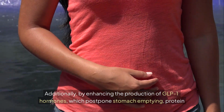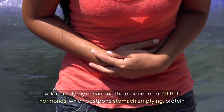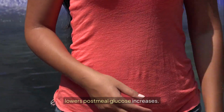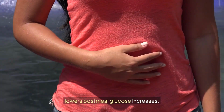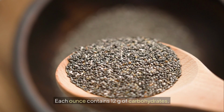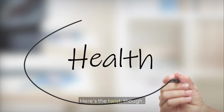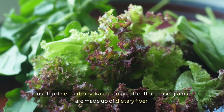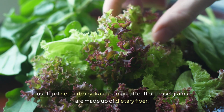Additionally, by enhancing the production of GLP-1 hormones, which postpone stomach emptying, protein lowers post-meal glucose increases. Each ounce contains 12 grams of carbohydrates. Here's the twist, though. Just 1 gram of net carbohydrates remain after 11 of those grams are made up of dietary fiber.